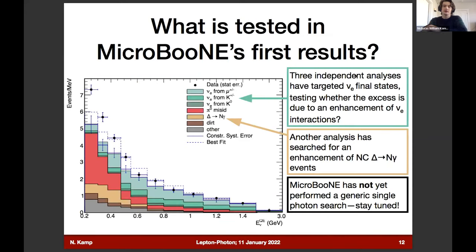In our first results testing the low energy excess, MicroBooNE has developed three independent analyses that target electron neutrino final states, testing whether the excess is due to an enhancement of electron neutrinos in the BNB. We have another analysis that has searched for an enhancement of neutral current Delta to N gamma events as an explanation for the excess. I will note that MicroBooNE has not yet performed a generic single photon search as the origin of the MiniBooNE excess, but this is in progress, so stay tuned for results from that in the near future.